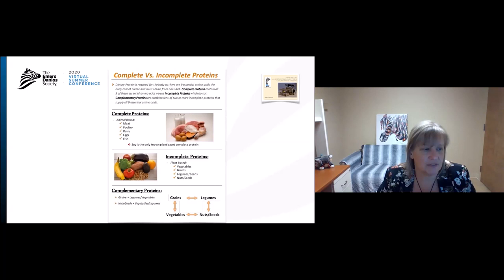One exception is soy, and that's why soy has been so popular throughout the years. It is the only known plant-based complete protein. But too much soy is not good. It's not complete with respect to other nutrients other than amino acids. It's not going to give you a complete set of, for example, vitamins and minerals. Also, soy has problems because of its estrogenic effects. It's what's known as a phytoestrogen and can cause health problems.